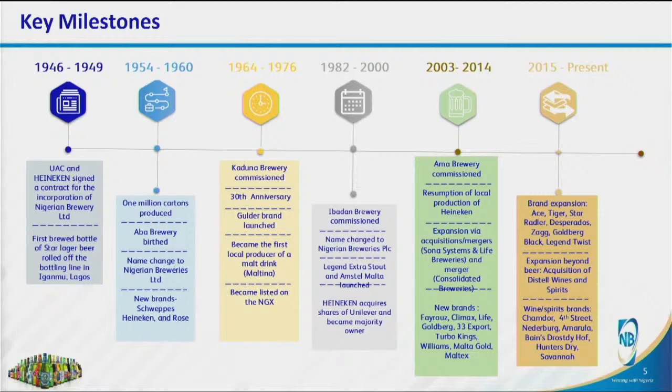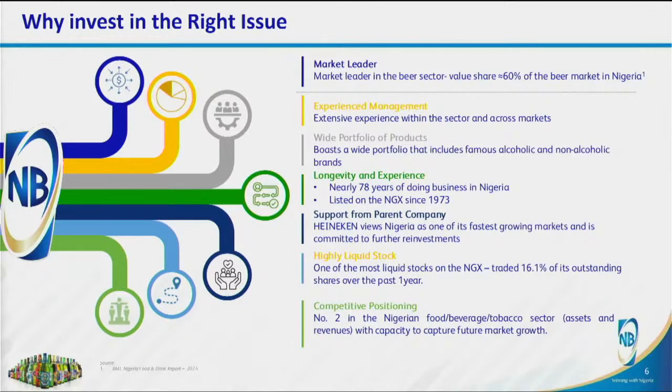Then we move to the next slide. So the crux of it: why invest in the rights issue, why invest in Nigerian Breweries? Because, and we will be looking at the numbers later on, these are tough times for our business. We started expanding and modernizing our facilities around 2 years ago, heavily invested in Forex-denominated equipment to make sure that we future-proof the business in Nigeria. As a result, also with the devaluation of the Naira, we've incurred quite a substantial debt on the balance sheet.